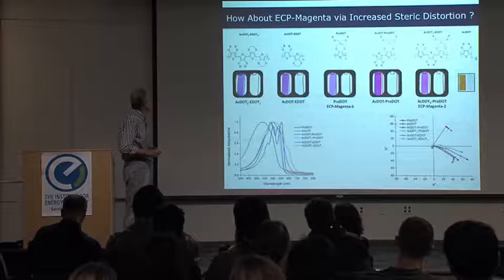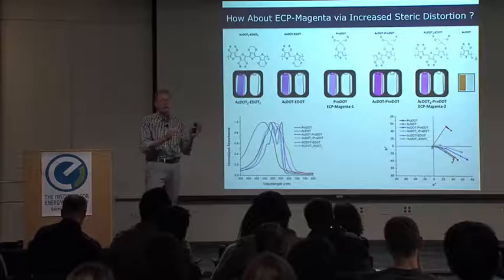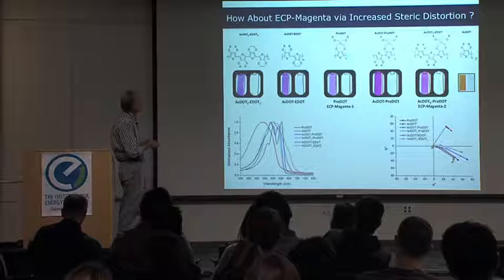So let's think now about how we might control our redness. And part of what we're doing, frankly, was practical, because you might have seen I talked about ECP yellow 1 and ECP yellow 2, because we want to have the best material we can use for those colors of cyan, magenta, and yellow, ultimately for printing. And when we started working with polyprodot, we called that ECP magenta 1. But after switching, you can see that that's not magenta. That's really more of a purple.